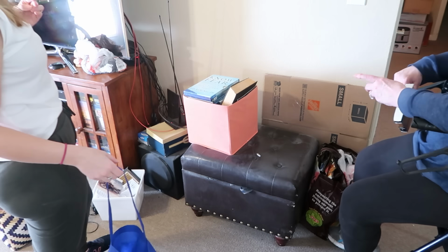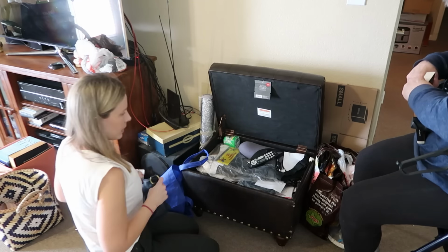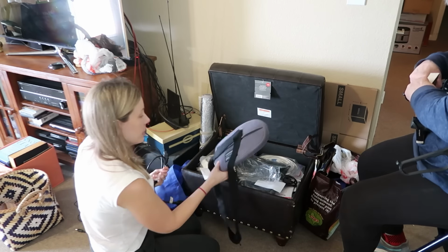There's books and movies and cords. You can see that ottoman. That is actually dust on top of it. It is not faded. It is years and years of dust.